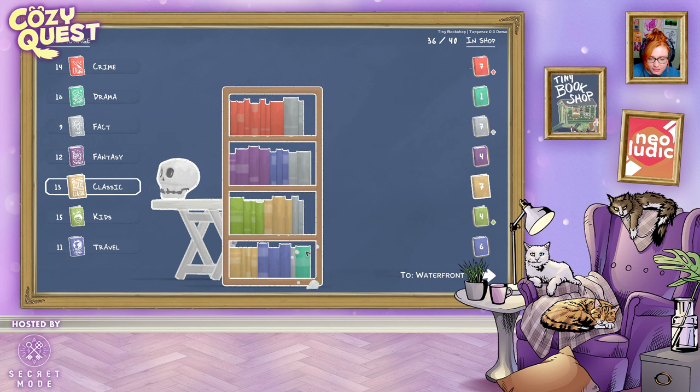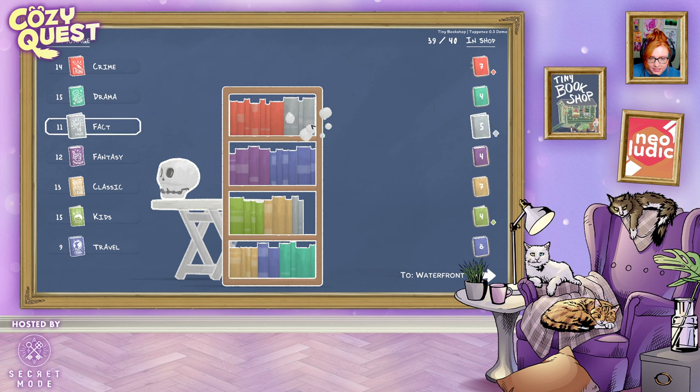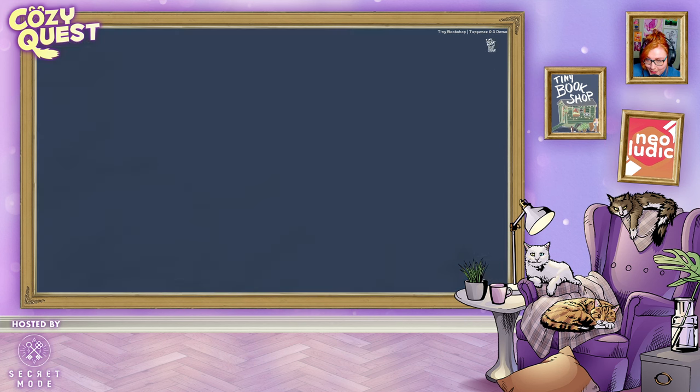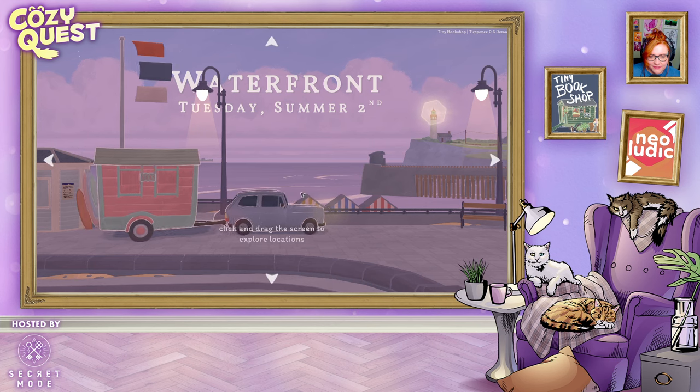Let's put all the green ones down here. And then the blue for travel. And grey for fact. There you go. That's nice. I think that's kind of good, right? 7, 4, 6, 4, 7, 4, 8. Maybe I've got too much travel now. It's fine, there's some here, there's some there. I'm sure I'm annoying a lot of people with that, but we're fine. It's all good. Right. Waterfront.